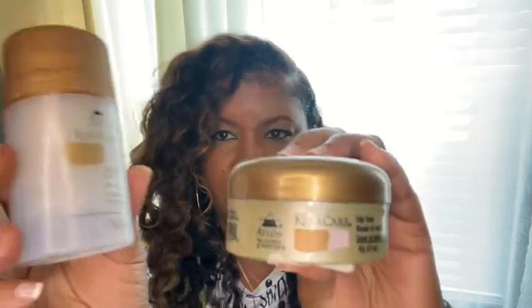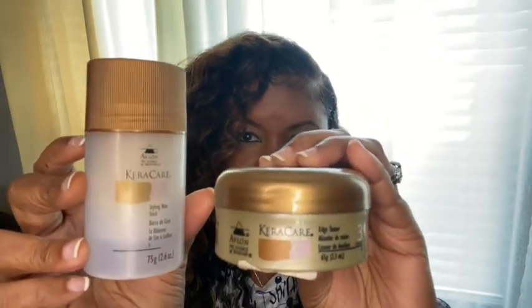Now, I was mentioning Cara Care. These Cara Care treatments, you guys, a Cara Care shampoo. These are the styling wax. I use this around my edges when I'm flat ironing my hair. And they also have the edge control. I love Cara Care products, you guys. They're just always good, healthy products for your hair.